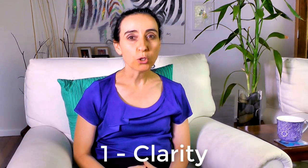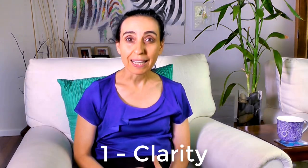So getting back to step number 1, clarity. What you have to be clear on is what the person is going to be doing for you, what skills the person requires, and what the job description is. So you've got to be really clear about what you're offloading from either your plate or your team member's plate. Clarity is really important because the recruitment is really dependent on being clear about what skills you need.